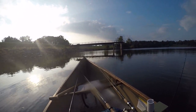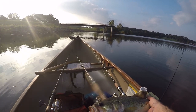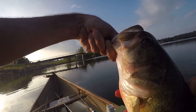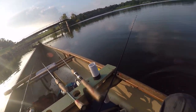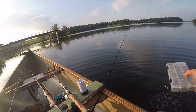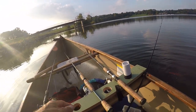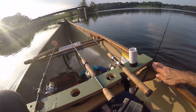Let's see how long it is. Oh, he's bleeding. Got a little bit. Yeah, he's only about 18. You know what? He's bleeding. I'm letting him back. There he goes. He's fat though. Probably about 3.5 pounds.